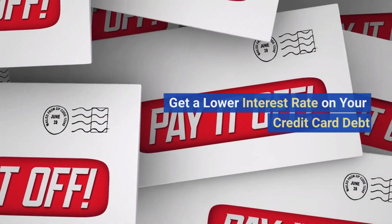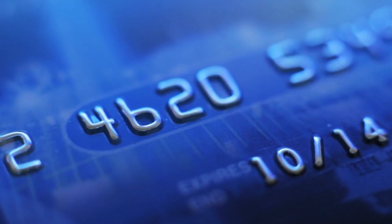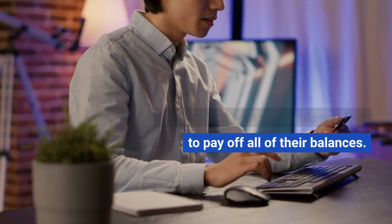3. Get a lower interest rate on your credit card debt. AM1 is a website that connects people in credit card debt with low-interest loans. If they owe $50,000 or less to their credit card companies, AM1 will match them with a low-interest loan to pay off all of their balances.